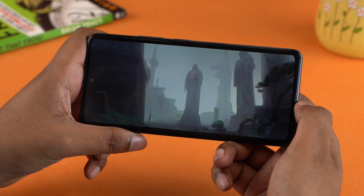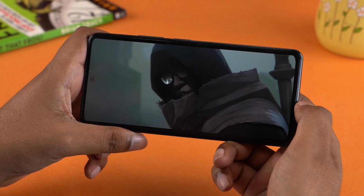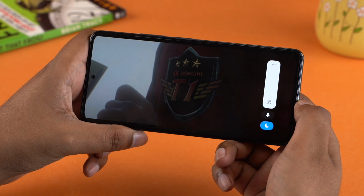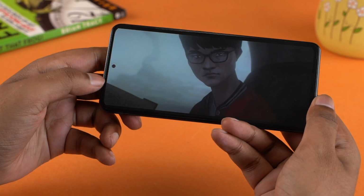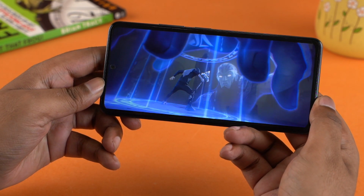Sadly, the Mi 11X Pro does not have DC dimming feature, although the company has included SGS certification for low blue light emissions. Anyway, because of its big screen, watching movies and web series on this phone is going to be a riveting experience. Xiaomi has paired it with a good set of stereo speakers too. Although not true stereo, meaning the other speaker also doubles as an earpiece, I am quite impressed with their quality. You can notice good details and dynamic range from the speakers of the Mi 11X Pro, while they can get quite loud as well.